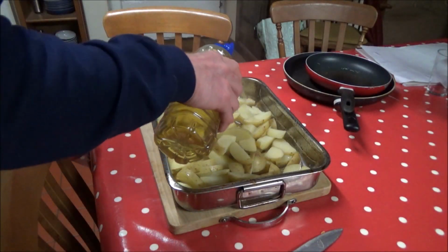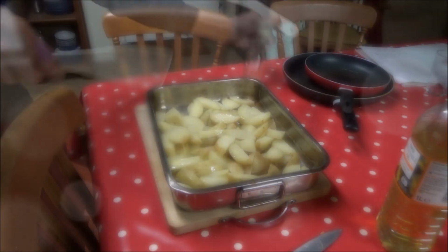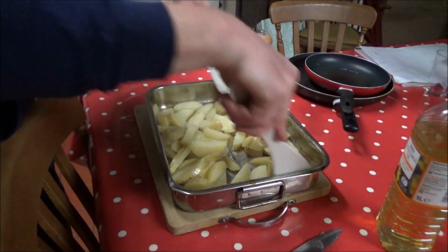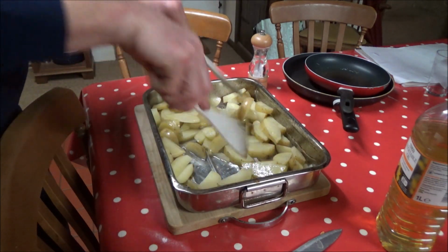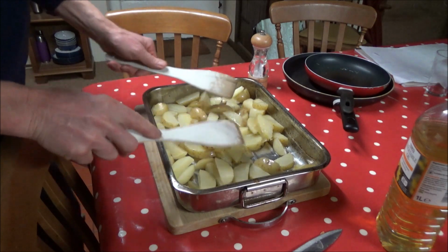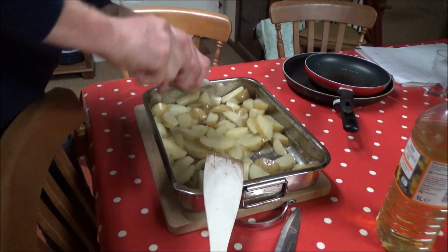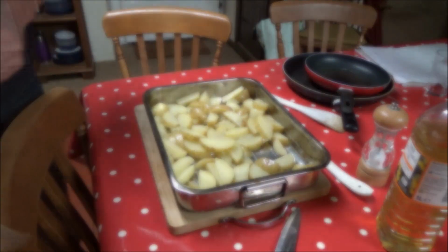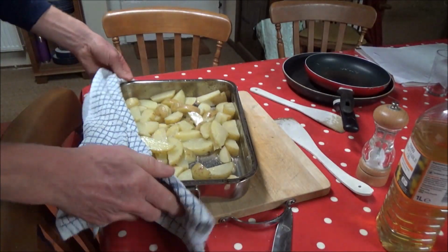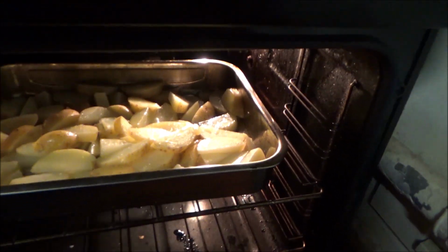Okay, just put a bit of oil over these. Get them nice and coated in oil. Look at that, lovely. Okay, back in the oven. I'm leaving those in the oven until they start browning, and then I'll start cooking the steaks.